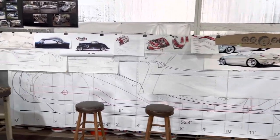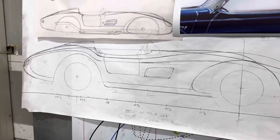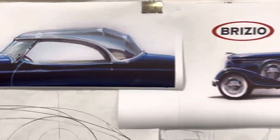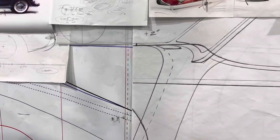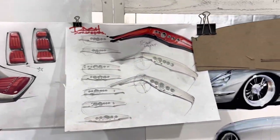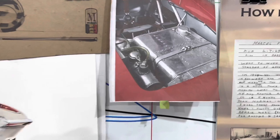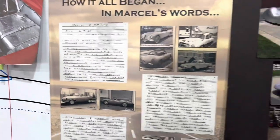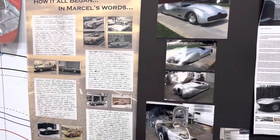Then obviously there's other drawings that show different views of the cars and different details that he can then take proportional measurements from and figure out where and how things are supposed to end up on the car, so to say. A lot of interesting detail work on the inside. He is very inspired by aircraft.